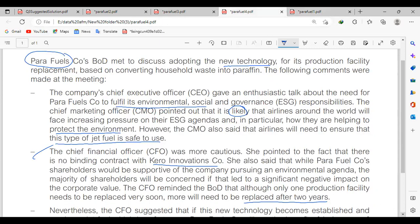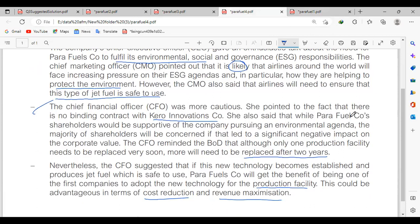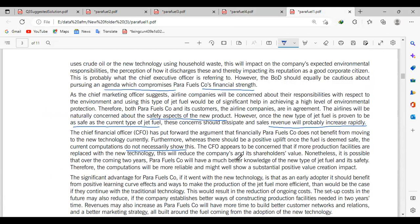See, what she said was that while Parafuel's shareholders would be supportive of the company pursuing an environmental agenda, the majority of the shareholders will be concerned if that led to a significant negative impact on the corporate value. So the CFO reminded the BOD that although only one production facility needs to be replaced very soon, more will need to be replaced after 2 years. Now this is being explained here. The CFO appears to be concerned that if more production facilities are replaced with the new technology, this will reduce the company's and its shareholder value.